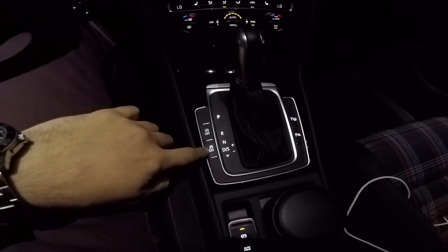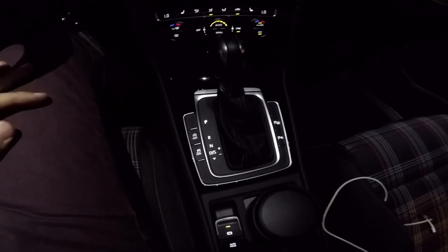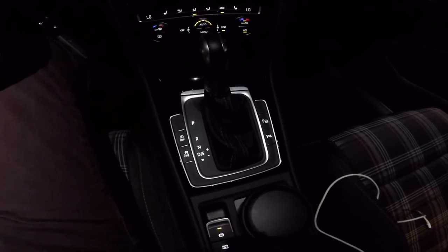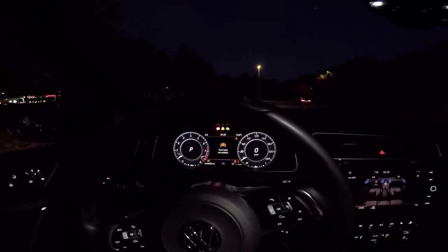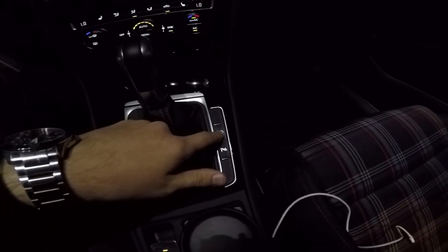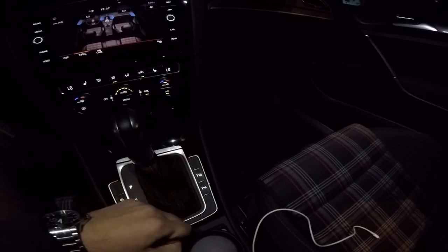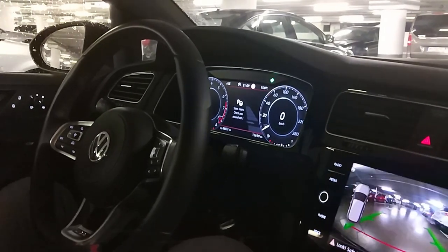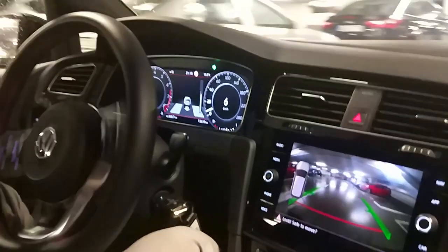Below is the ESP, electronic stability program, which is activated by default. For deactivation, this button here needs to be pressed, and a notice is shown in the active info display. Automatic parking system. The system maneuvers the steering wheel and the driver needs to control the gearbox and pedals. I already made a video, I'll show you shortly now.